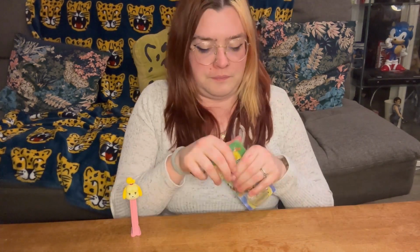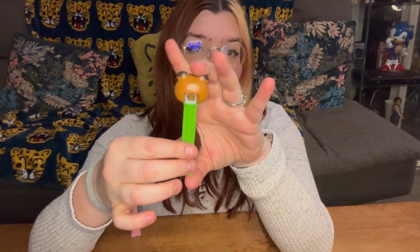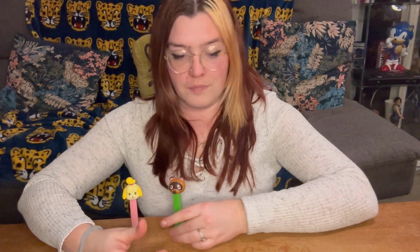Let's open Tom Nook next, just to... So this is what Tom Nook looks like. They are really well done. Like, it's kind of what you expect from the brand Pez, to be fair. Like, they're very well done. He's standard, and he's cute. I like him. He's fun.